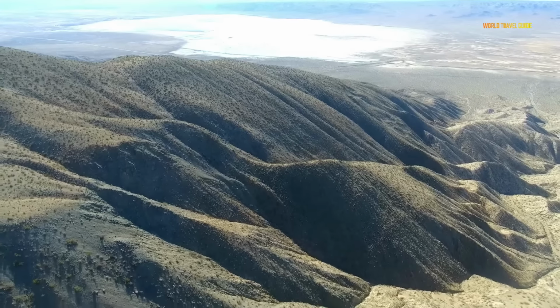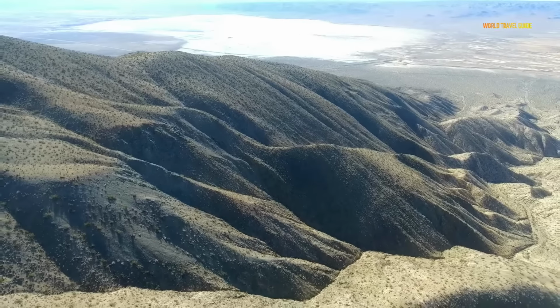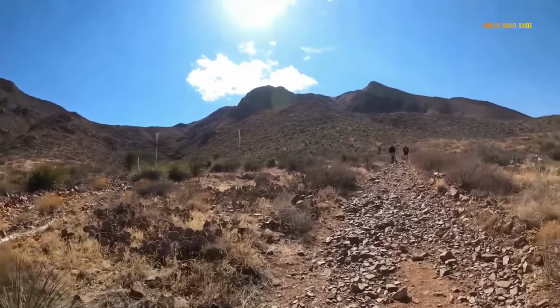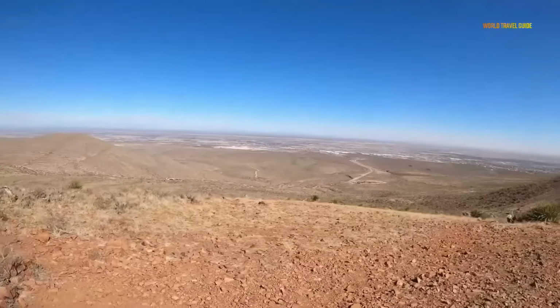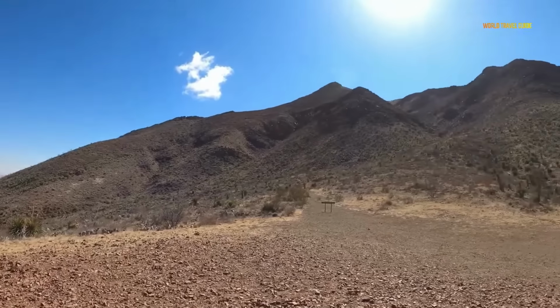The Franklin Mountains State Park is one of the largest urban parks in the nation, lying completely within the El Paso city limits. Spanning over 24,000 acres, it's a place where the phrase "get lost in nature" takes on a whole new meaning. You might think, oh, another state park, how exciting. But let me tell you, Franklin Mountains State Park is far from ordinary.